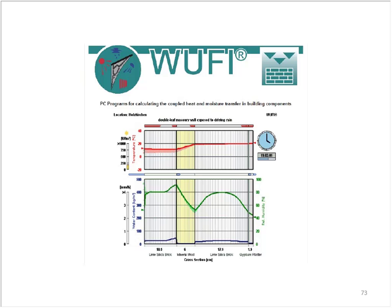So we are looking at a WFI graph, where the red is temperature and the green is relative humidity over the course of 5 years. Each peak in the red is the summertime, the dip in the red is the wintertime, and correspondingly in the winter we have a rise in the humidity level as the interior humid air is coming into contact with the interior face of the brick wall. In this case, we have 4 inches of fiberglass insulation and airtight drywall with no vapor control.